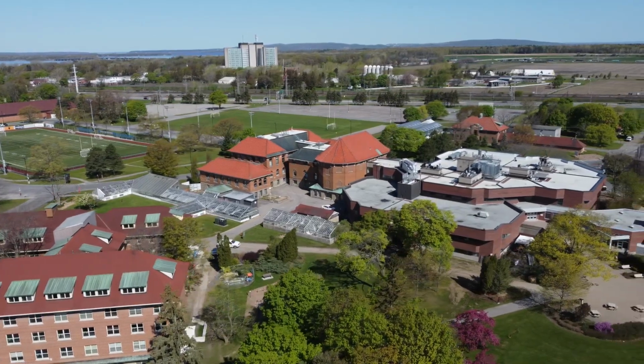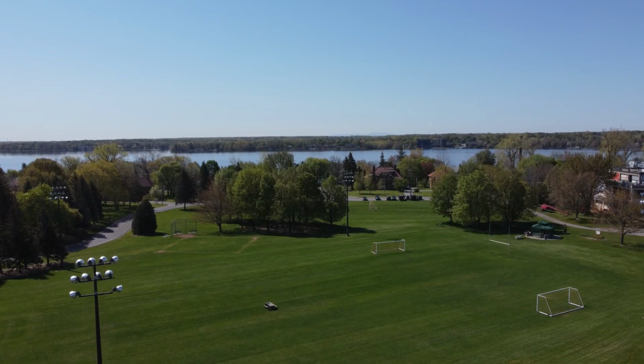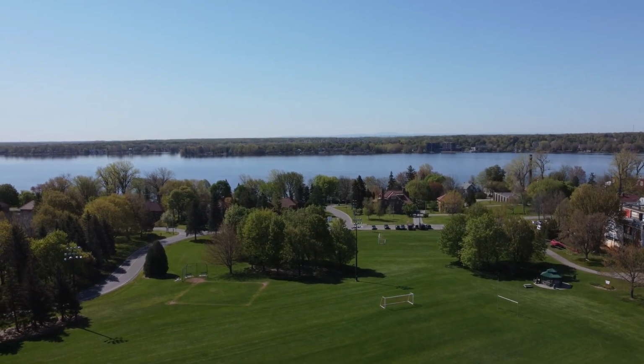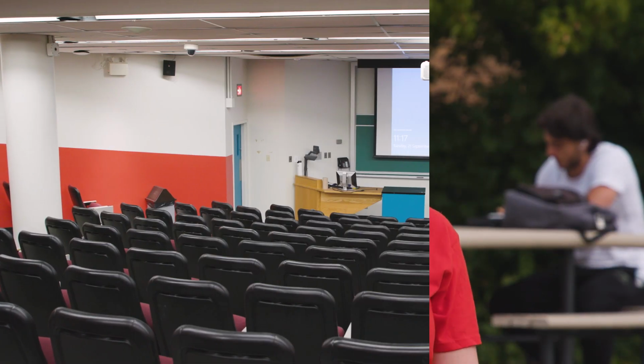McGill's Macdonald campus is on the western tip of the island of Montreal on 650 hectares of land. We really use this land around us for hands-on learning opportunities around the campus. Students have the opportunity to take classes on the waterfront, in the Arboretum, in our Horticulture Research Center, and on the farm. And we're going to see all of that today.